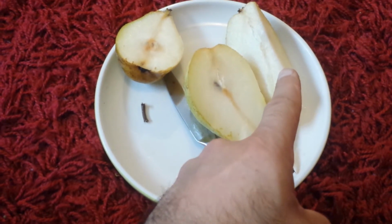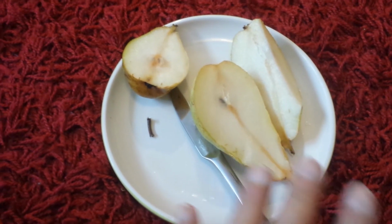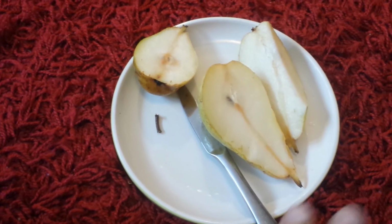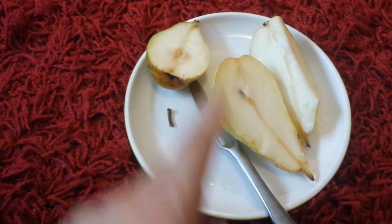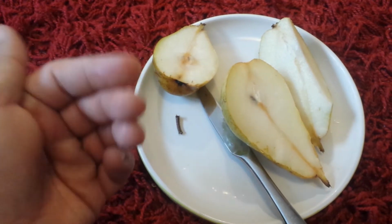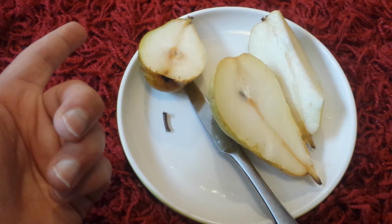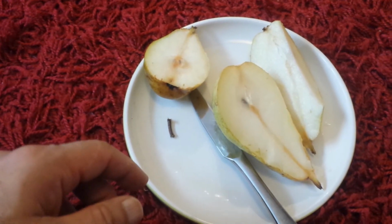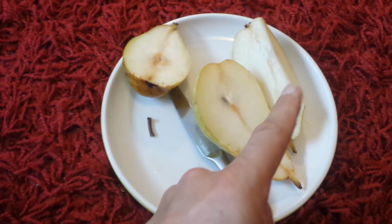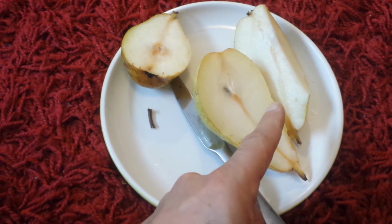But Concorde is very reliable. Every year, year after year, trouble-free, no scab, no pest, nothing. Gives a continuous crop every year. Duynne Comice, I've heard, is very difficult, but in my orchard, actually it grows very well, and I have pears every year now, but not as prolific or as large as the Concorde.